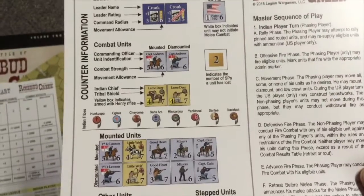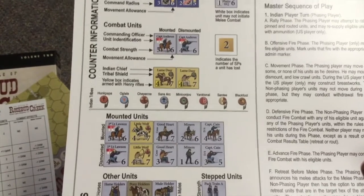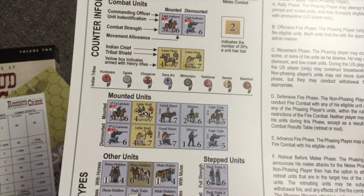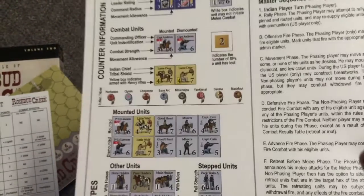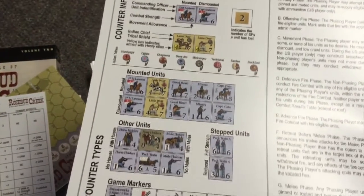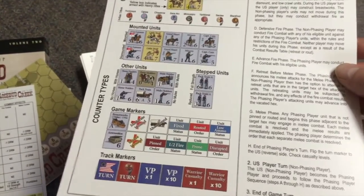And then you have the different native warriors, the Hunkpapa, the Oglala, Cheyenne, Sans Arc, Minneconjou, Yankton, Santee, and Blackfoot. So there are some Blackfeet warriors in here. That's pretty cool. I live on the Blackfeet, so most of my congregation is Blackfeet. So this will be cool.